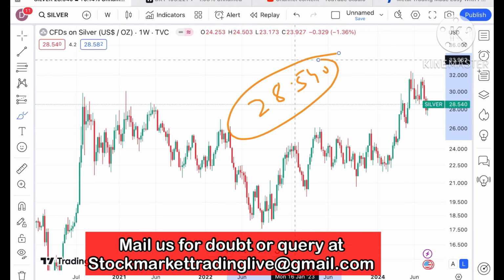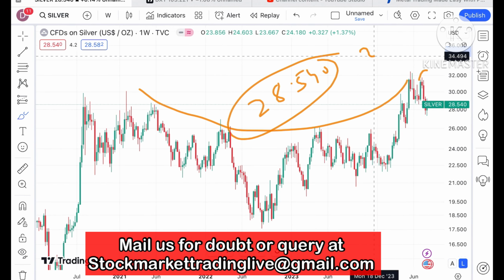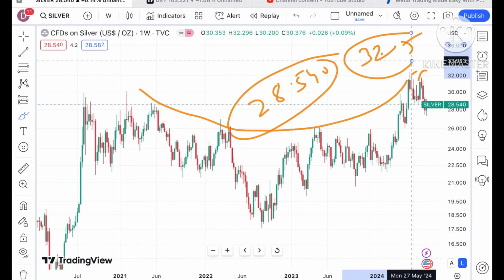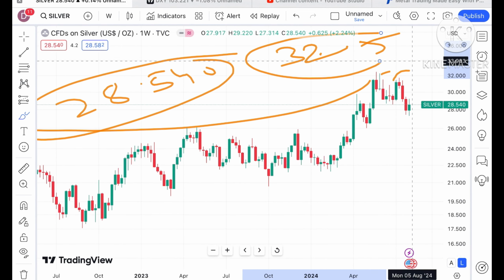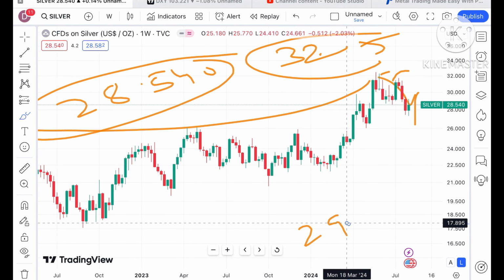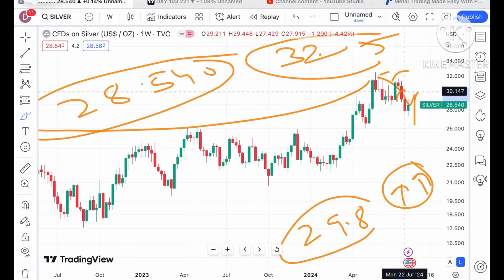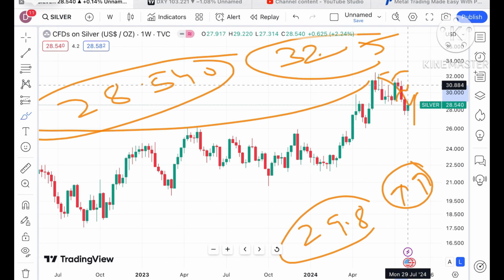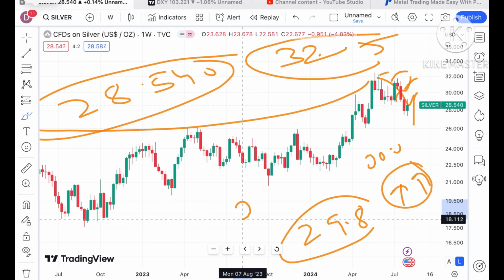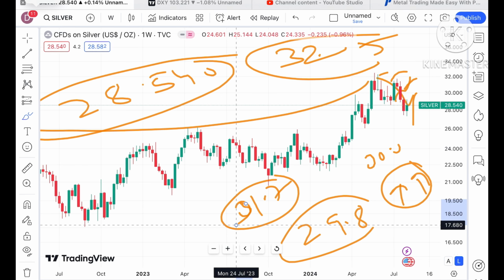$28.540. Okay, and if you look at this particular trend, there is a clear U pattern formed. After that there is a fall after making a high around $32.5. And now it is trying to go upside. That means there is a clear pattern towards an upside. So if the price starts going again above a level of 29.8, there will be higher chances that it can sustain this level, and yes, it can go towards 30.8 and then to a level of around 31.7. This is what we can see on the weekly chart.